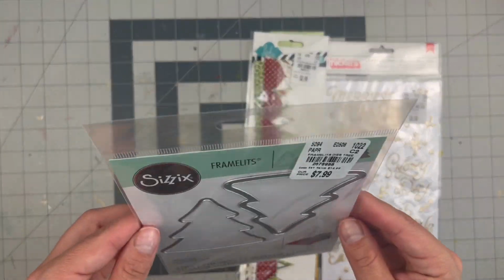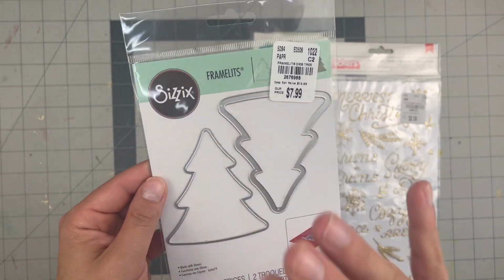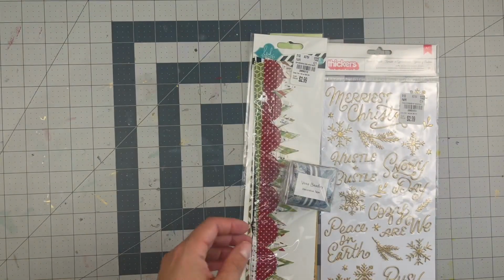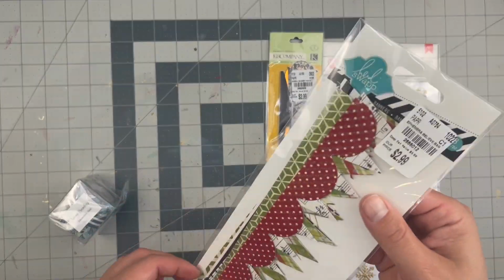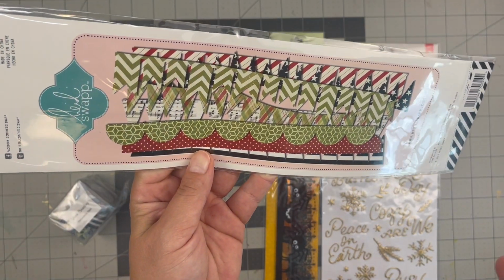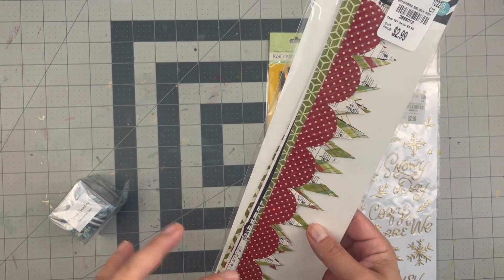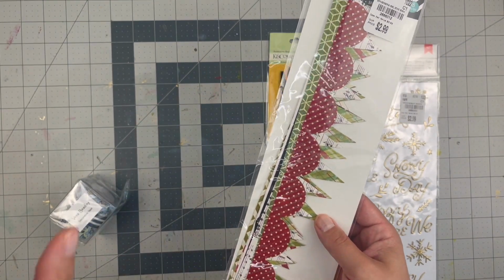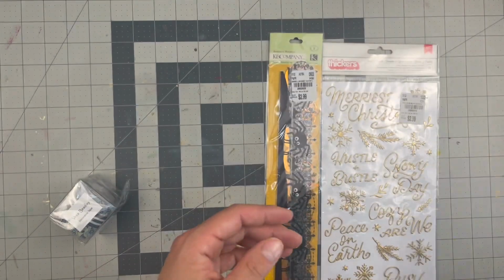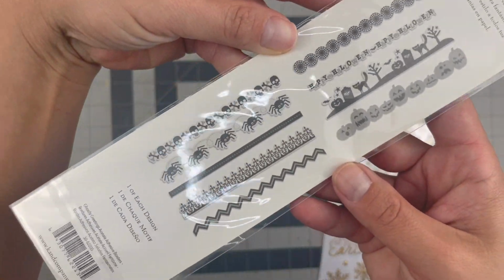Then still Christmassy, framelits. They make these into shakers, and I've never done shakers. So once again, it's the shape of a tree. It was $8. There's how it would look. Fantastic. I got this, an old Heidi Swapp. These banners. What I've learned in my style is that, yes, I got them all. I traditionally would just use one on a layout and move on. Heck no. When I use this, I'm using all of these on one page because that's how your pages pack a punch. They're all little bunting banners. They also had a version in Halloween. So yes, there are those.